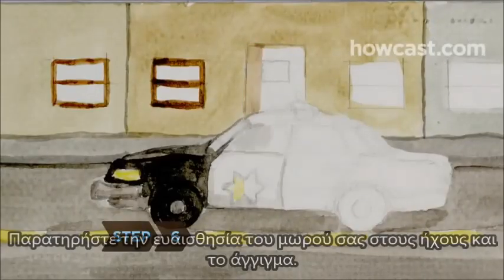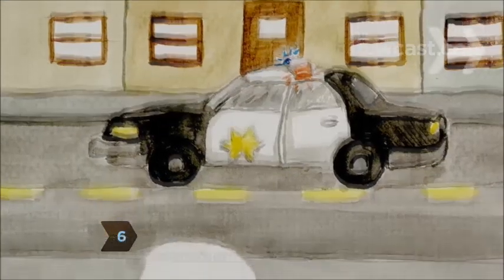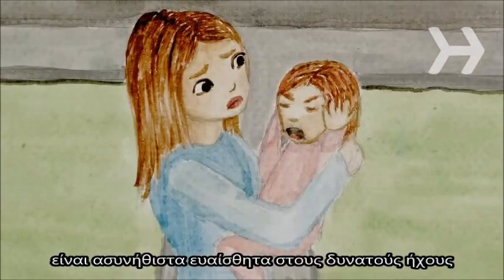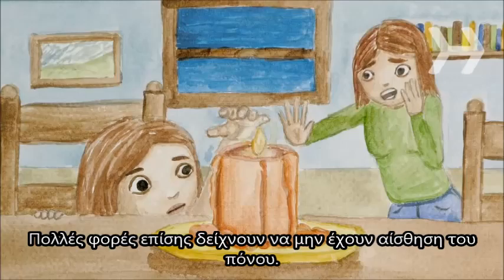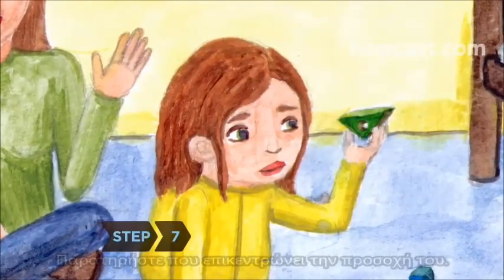Step 6. Gauge your baby's sensitivity to sound and touch. Many children with autism are unusually sensitive to loud noises and hate being cuddled or touched, yet they sometimes underreact to pain. Step 7. Note their focus.